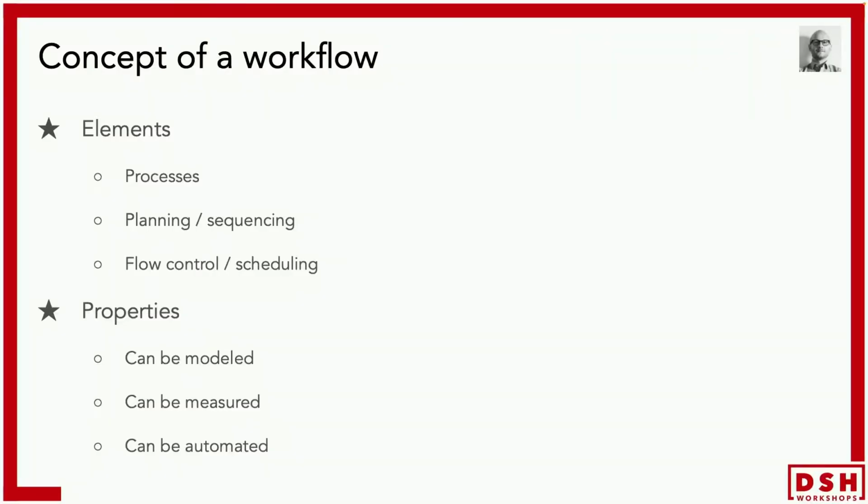When we talk about a workflow, I just want to mention a few things that we should share so that we have a shared vocabulary. A workflow has elements. Usually these are processes that you then somehow put into sequence. You plan how they should work. And then on top of that, maybe add some flow control or scheduling to figure out what should happen.